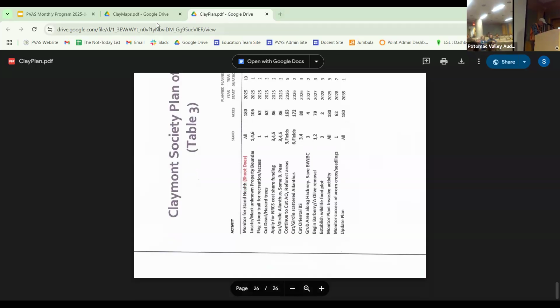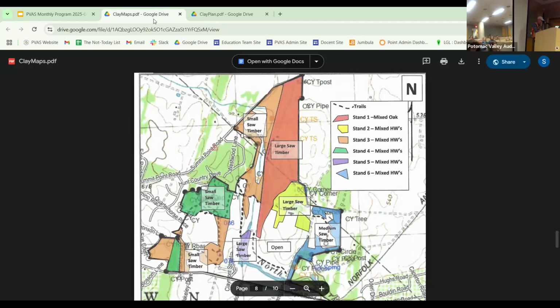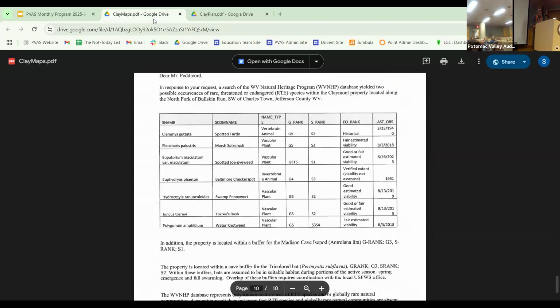So does that affect your overall plan in a way? Sometimes it does, especially if you're in a bad habitat. So this is a list. Some of these are plants, some are animals. Of course, the spotted turtle is one around here that could be found.